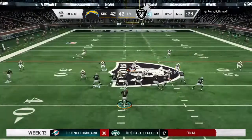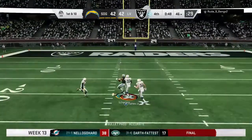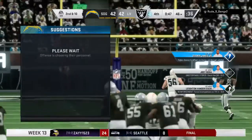Back to throw. Carr going up top. And that is incomplete. Took a shot there on first down, but he couldn't reel it in.